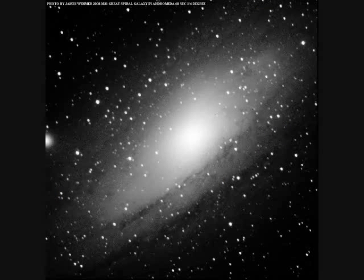They don't really belong with the moon and the sun, but as long as I'm showing you my stuff, I want to show you the pictures I've taken of deep sky objects. This is the Great Andromeda Galaxy, spiral galaxy, 2.5 million light years away. All of these are about a minute-long exposures.